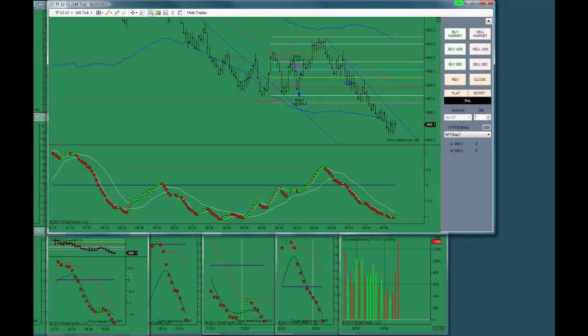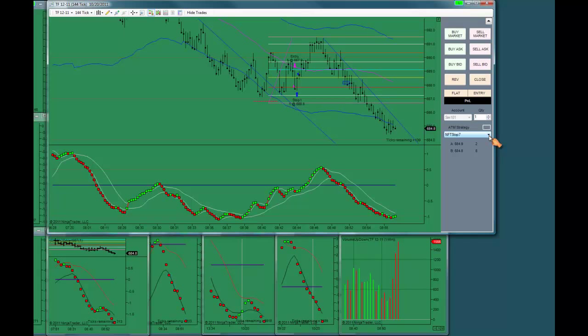Let's make a quick stab at where that might occur. Got a double bottom here. Looks awfully attractive. Still got a lot of down momentum. This could be a good place for a buy. Let me check this real quick.